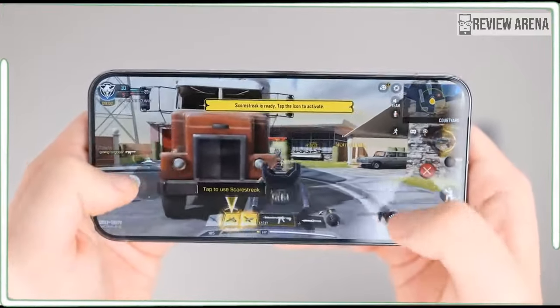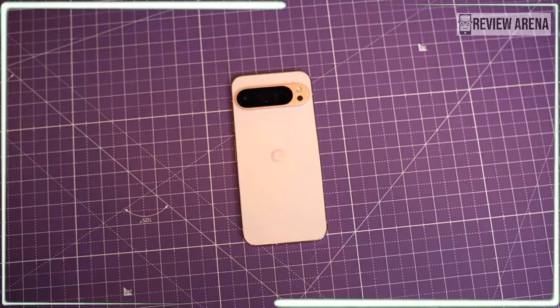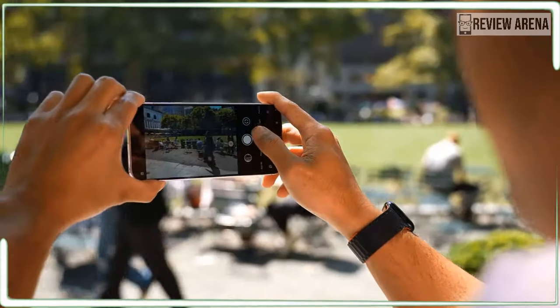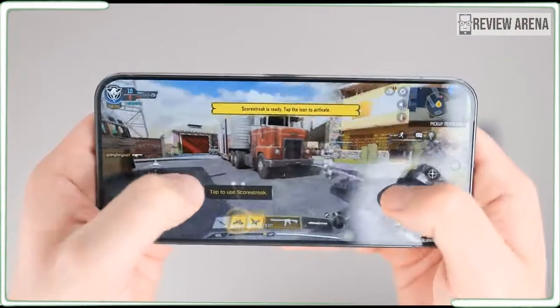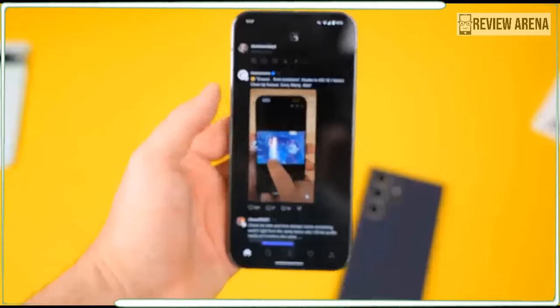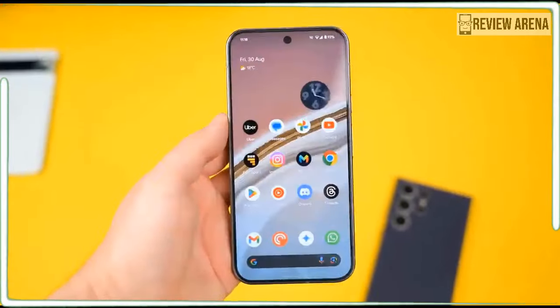Both sizes of Pixel 9 Pro come in four colorways, with obsidian pictured most prominently in this review. The hazel finish most closely apes the iPhone 15 Pro's natural titanium look and the Galaxy S24 Ultra's titanium gray, while porcelain and rose quartz offer decidedly more vivacious options.